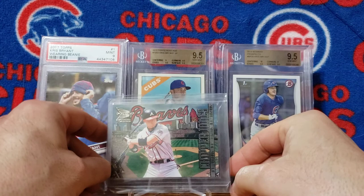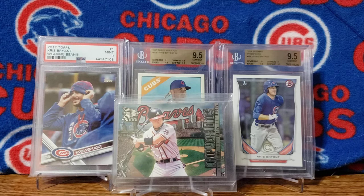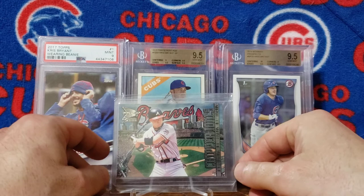Here's a neat card here too. I was getting a bad glare today, guys. I know I put them in those plastic sleeves, that might make a difference too. Here's a 2000 Pacific Prism NL Legends of Chipper Jones. Just a really cool looking card there. And Chipper Jones, one of the great Atlanta Braves and an awesome Hall of Famer.